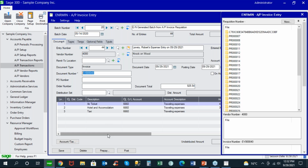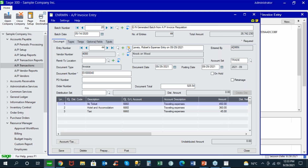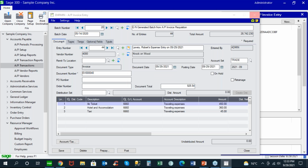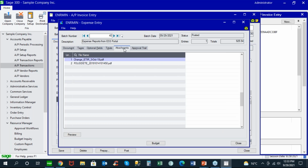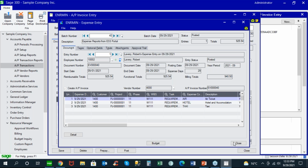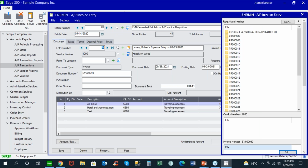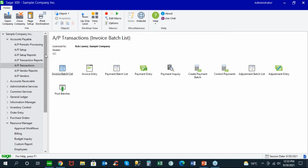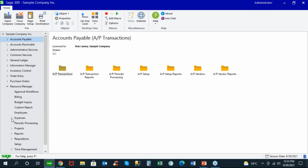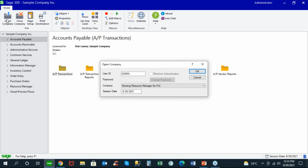The GL account distribution for the expenses has been set up as AP. And we also support drill down. So if I drill from the AP invoice entry screen, I can go back into the Resource Manager expense entry screen and see the details of that transaction. So if you wanted to get support, you can go back and see the approval audit trail and the attachments that support the document details for the expense. So that's our expense reimbursement process using Resource Manager, the web portal, and the integration to Sage 300. Once the expenses were recorded and approved, we no longer needed to rekey any of that information.